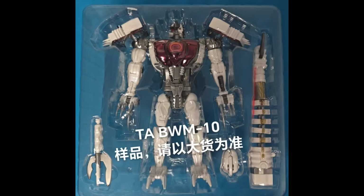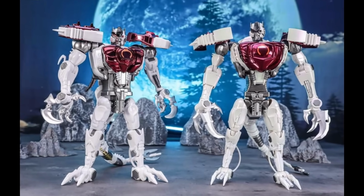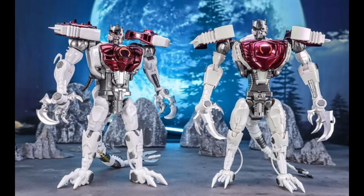This is the packaging. This is labeled as sample, so you know that this is not the end result. So there might be some differences, changes of this sample. So all these pictures are samples. Things might change slightly by the time I get my hands on mine.